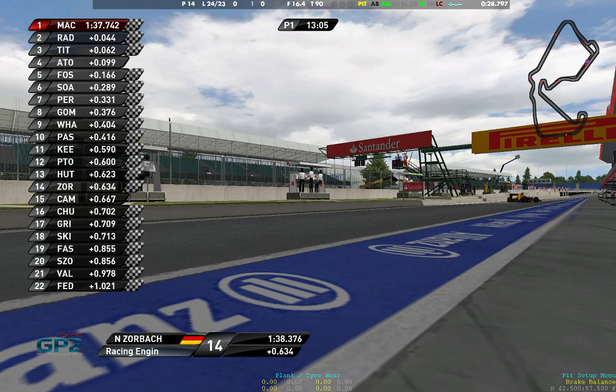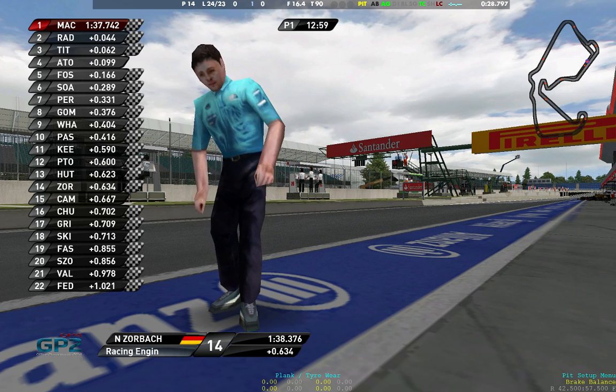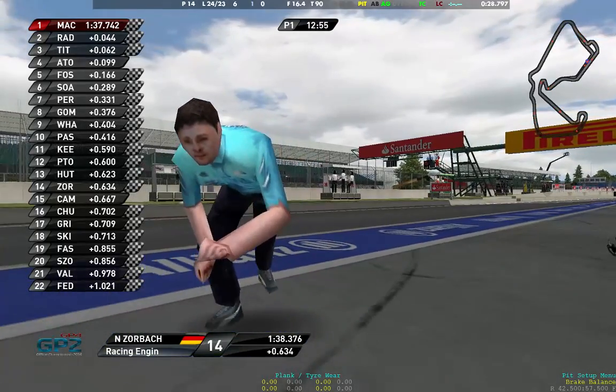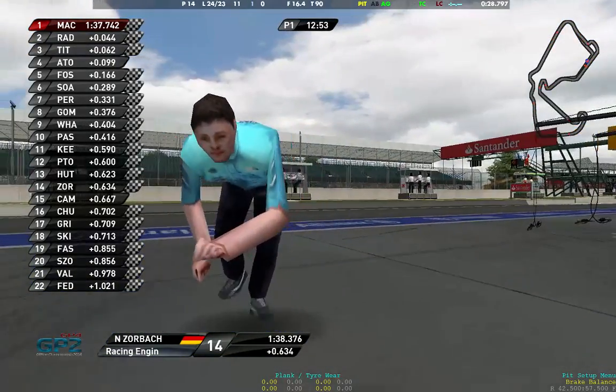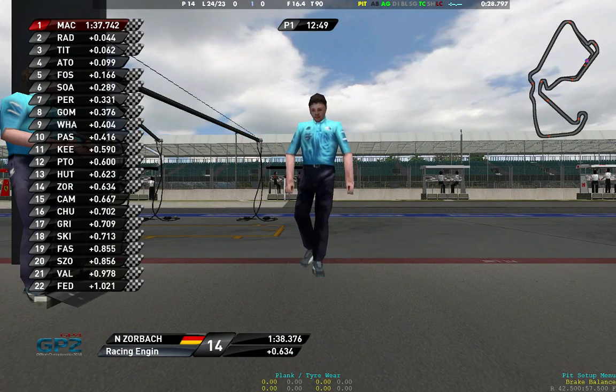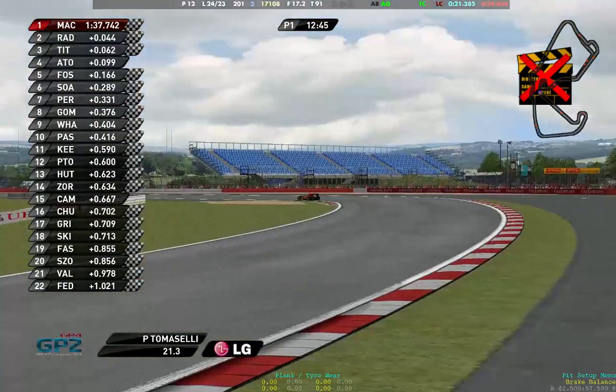Campana is the only one left who hasn't finished. He is currently 15th fastest, and as I saw, he improved a bit. Tomaselli was fastest for most of the session, but now near the end, Titkov, Radivojevic, and Makamo all went faster than him.